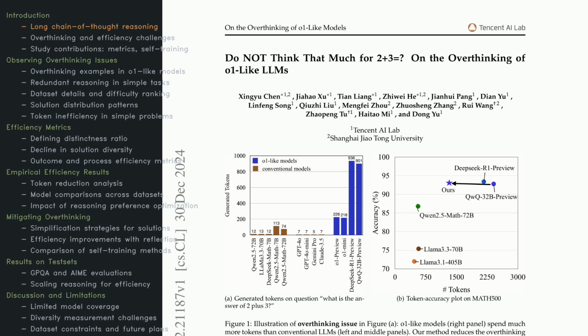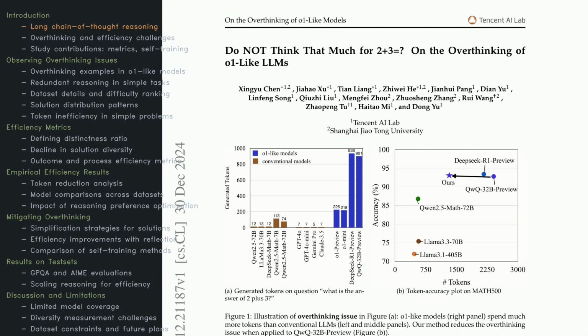The right side graph then compares accuracy to computational cost, revealing that o1-like models hit a sweet spot. They use fewer resources yet maintain high accuracy. This shift represents a more practical path for AI: less brute force, more intelligent design.